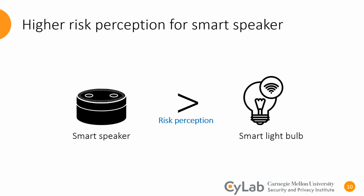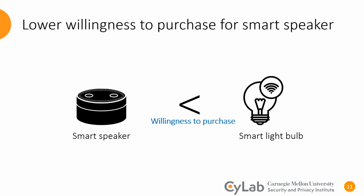Our regression analysis showed that participants perceived a significantly higher risk for the smart speaker compared to the smart light bulb. And they were significantly less willing to purchase a smart speaker compared to the smart light bulb.